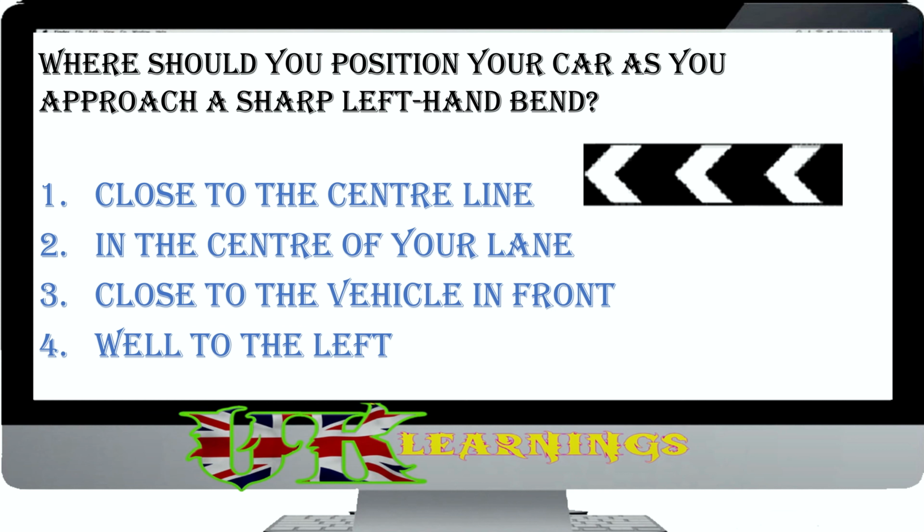Where should you position your car as you approach a sharp left-hand bend? Close to the center line. In the center of your lane. Close to the vehicle in front. Well to the left. The correct answer is in the center of your lane.